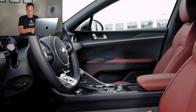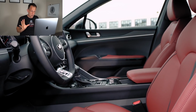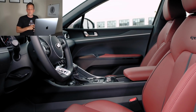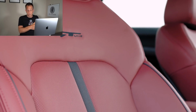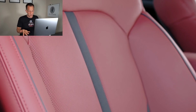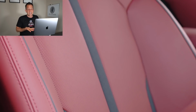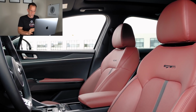Now, on the interior of the GT line, the one that they're showing, you do have optional, depending on what color you go with on the outside, you do have the availability to get red leatherette material with the black embroidery and the black piping and whatnot. And I think depending on whatever color you go with, that really can bring in a nice color contrast to really make it pop. But I think that Kia is definitely on the right track.